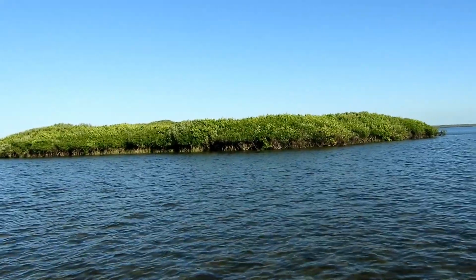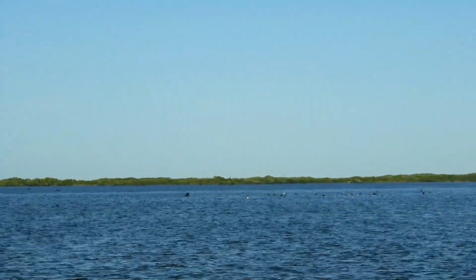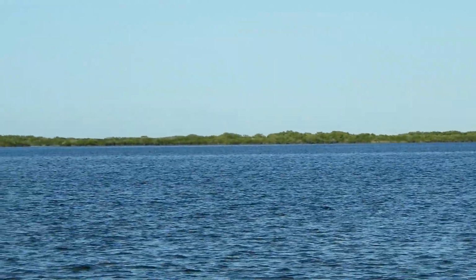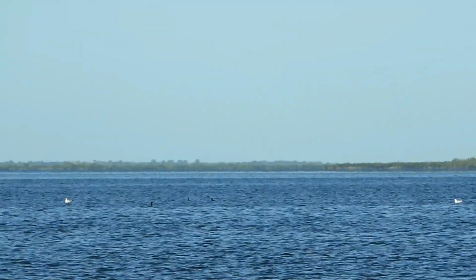So here I just took the coordinates to this island, and then what I want to do is zoom in here to this land east of this island, because I think I'm picking up this point right here.